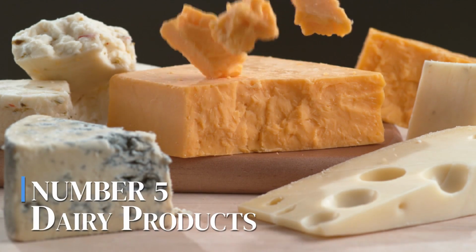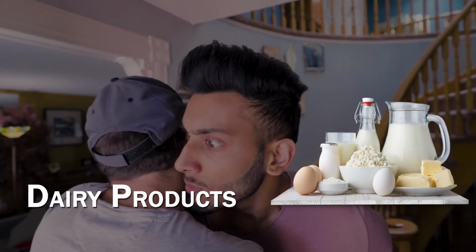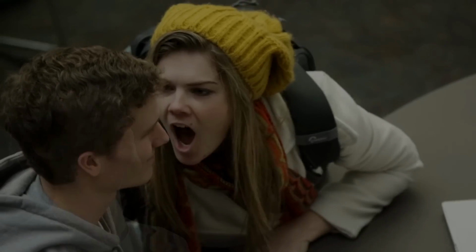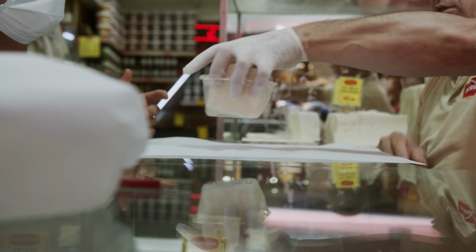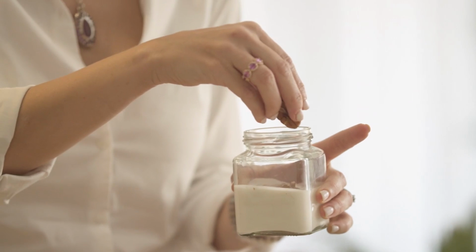Number 5. Dairy products. Although delicious and nourishing, dairy products can sometimes have an unpleasant effect on our breath. That can be explained in many ways. One of the main reasons behind this effect is lactose, a natural sugar found in dairy products.